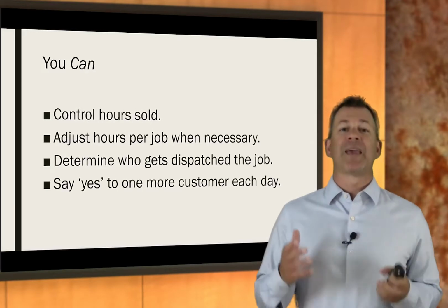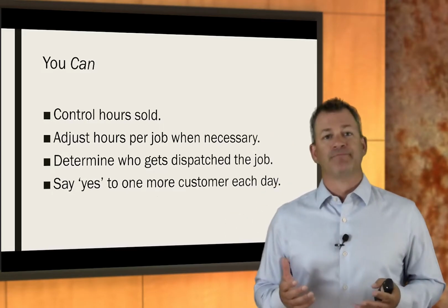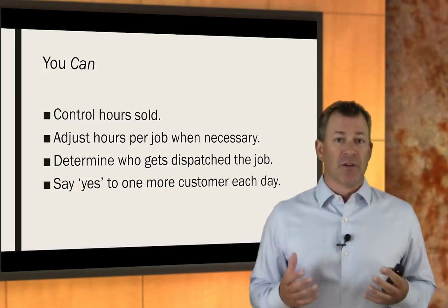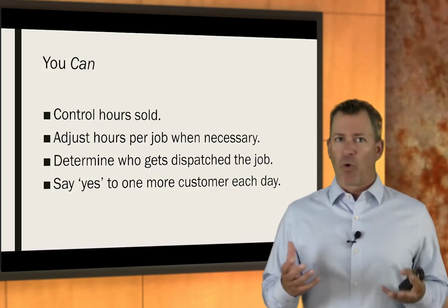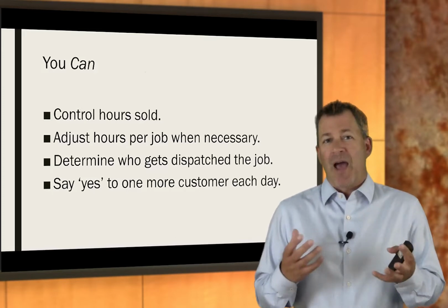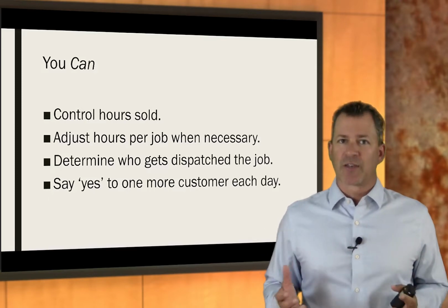Let's focus on what we can control, because we can control how many hours get sold. We can have some control over the adjustment of the hours per job. And if we look at gross profit on a per RO basis and it's not quite where we need it to be, maybe you can add a couple of tenths. All right, so you have some control over the hours that get sold. You have control over the sales process.